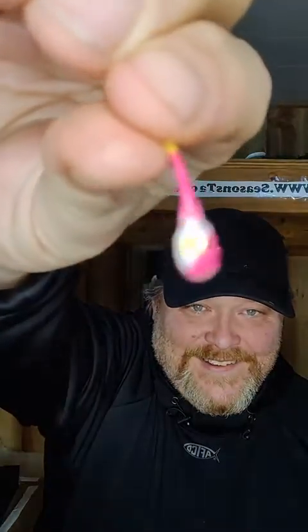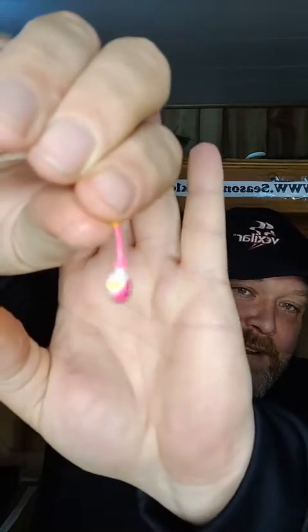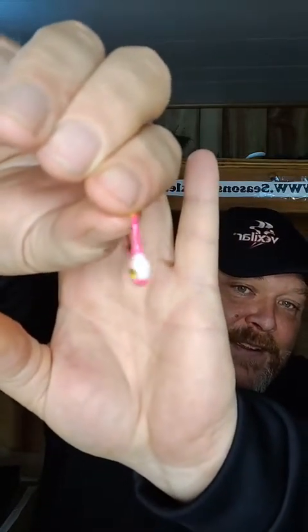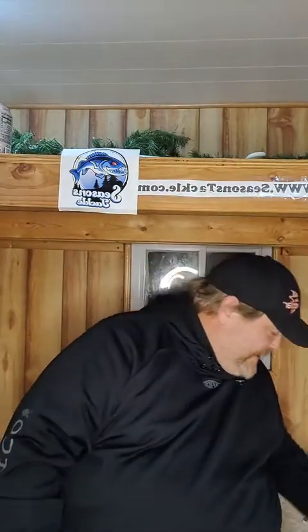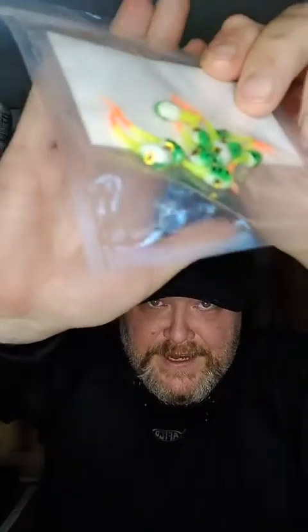Yeah, there we go. All right, quit moving you. Yeah, there we go. These are really, really cool. Let's see if I can put these in the white. These are kind of like a fire tiger. These are pretty cool. Look at the eyes that are inlaid in there.